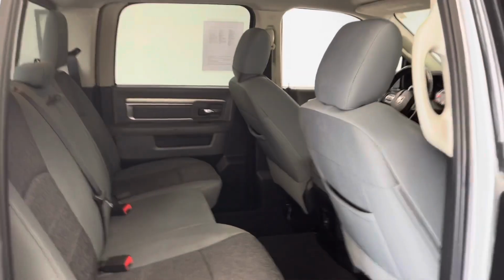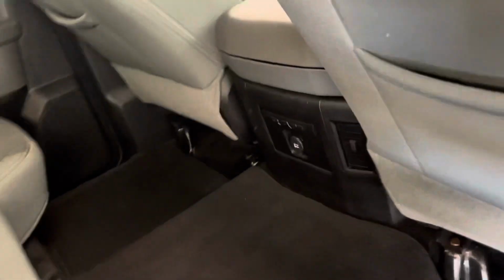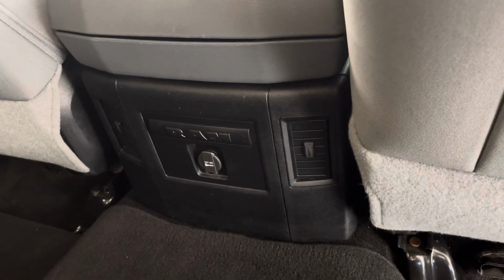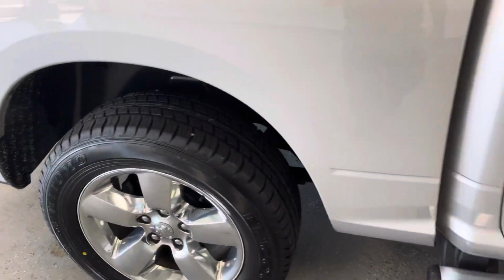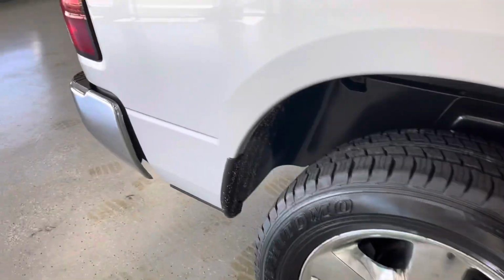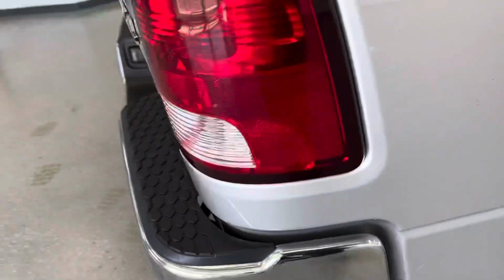Now, as we look in the back, you can see all kinds of leg, hip, and shoulder room on a crew cab. You do not have to worry about space. On the back of that console, you can see you do have the air ducts as well as a power supply. Helps keep your rear occupants connected and comfortable. Standard box size here with the crew cab. We do have wheel well liners, and I can't really show you through the wheel, but we don't have any oxidation issues on the frame or undercarriage.